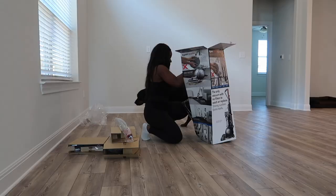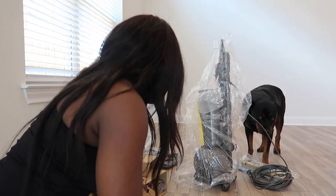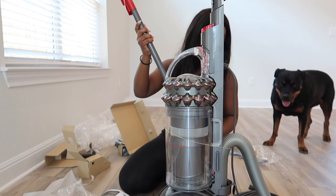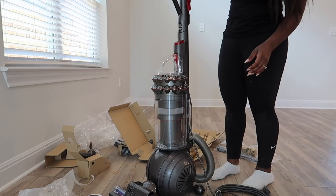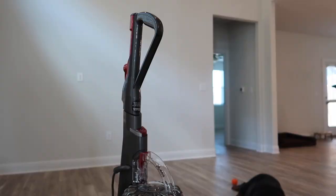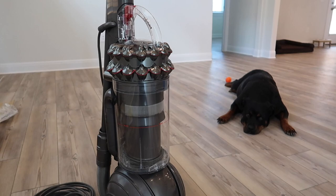It self-adjusts across carpets and hard floors, which is great. Ceiling and suction, so the only vacuum with no dirty filters to wash or replace. Ball technology for easier steering. And instant release wand cleans up high and under furniture, which is great. It does it all. I'm so excited. I am gonna try to open her up.